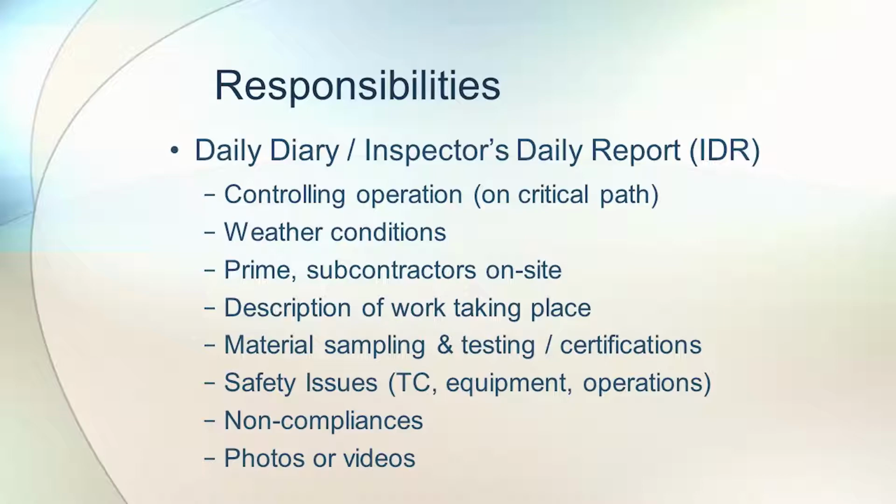Any non-compliances, whether they're discussed or actually issued, need to be documented. And sometimes, if there's an issue with the operation, photos or videos are good to document and better illustrate the issue that's taking place.